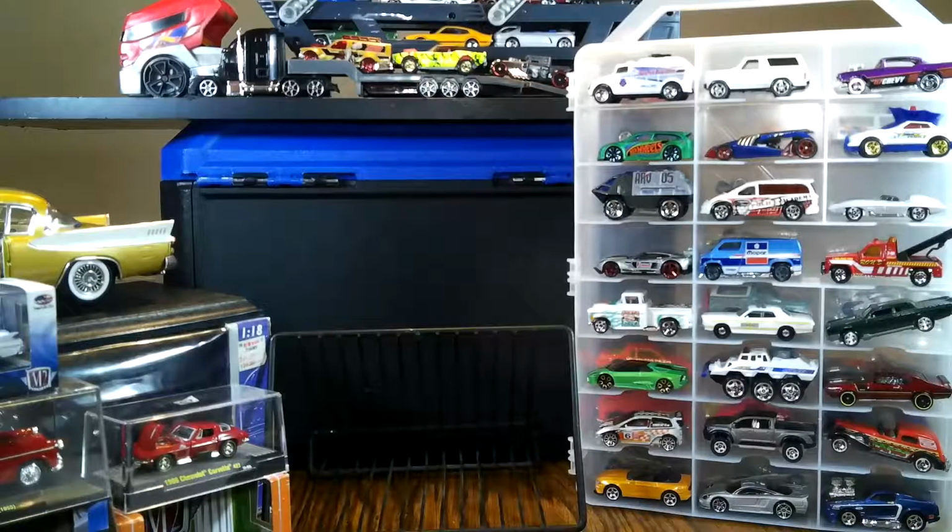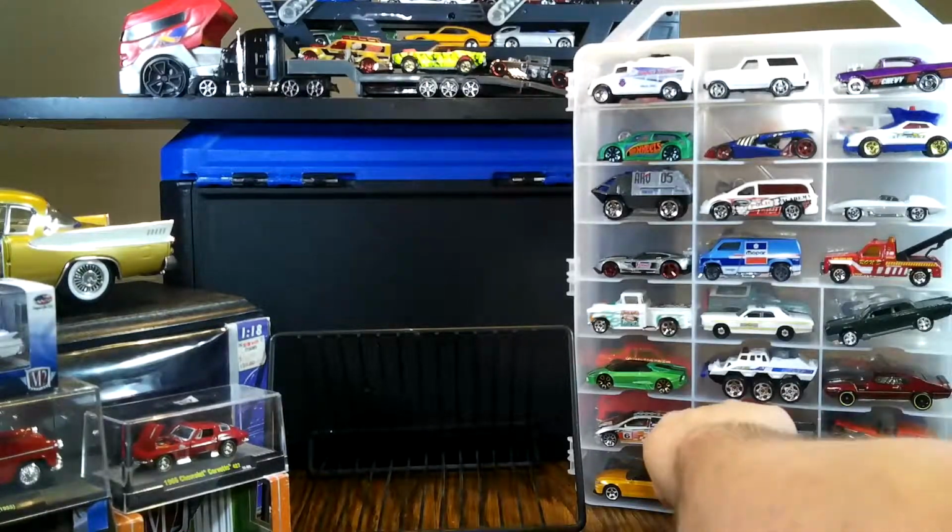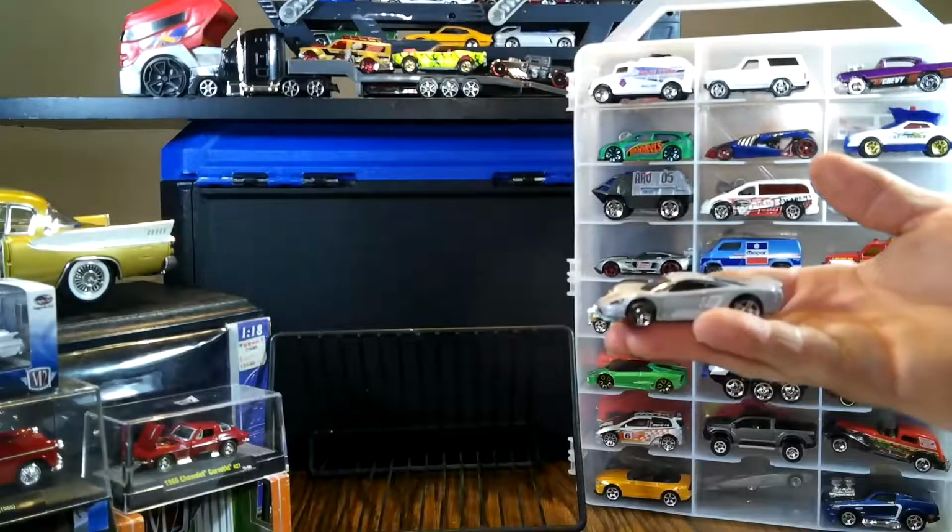Ladies and gentlemen, we're going to be right back. I need Dad to go get another battery. We're almost out of battery. While he's going to go get that, let's take a look very quickly at this Hot Wheels right here.